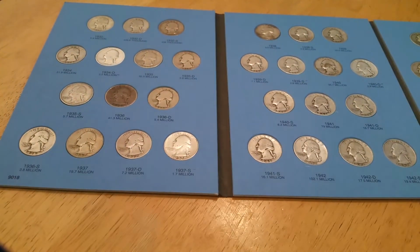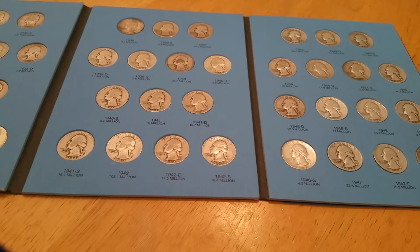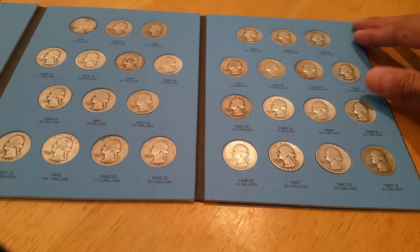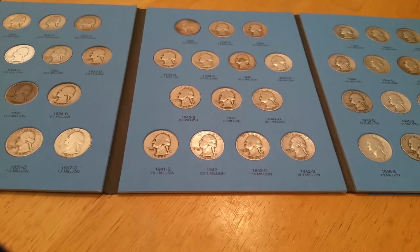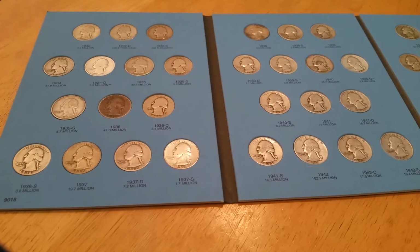One of my collections that I'm really excited to show you guys is this one. This is Washington quarters from 1932 all the way to 1947. All of the key dates are also in here. I was finally able to get good deals on eBay, being patient and doing research, and asking if anybody was willing to do lower prices. Some of them were, some of them weren't. But anyways, 1932 all the way to 1947.